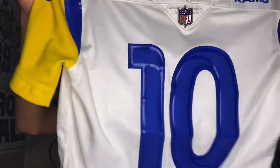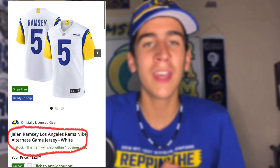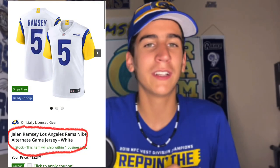Oh my gosh. So obviously I had to support Cooper Kupp, get the Cooper Kupp jersey. I initially wanted to get the Jalen Ramsey jersey because I just think the 5 looks really clean. I think his name looks really clean on there. But for me, it's a thing.